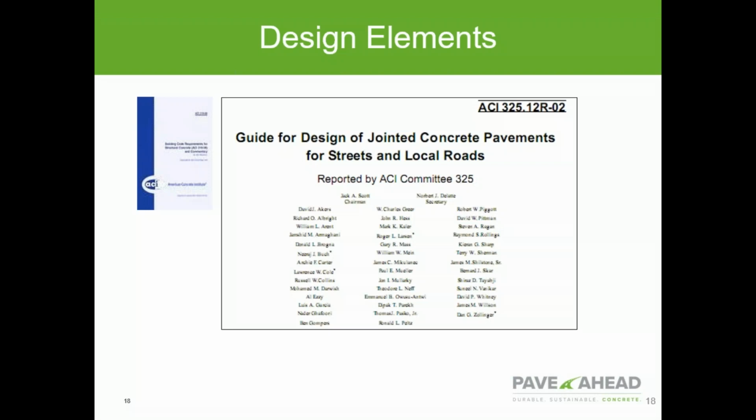All right, so the first thing that we're going to address is concrete streets. I'm going to touch on the streets aspect just shortly, a couple of slides, and then I really want to dive into the other ACI document for parking lots. There's a little bit of overlap as far as the inputs, so we'll talk about those briefly here, but we'll get into them in more detail in a second.